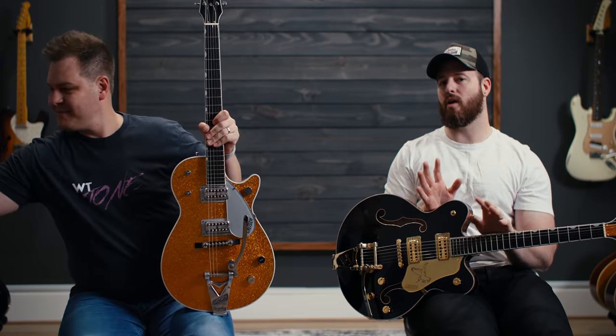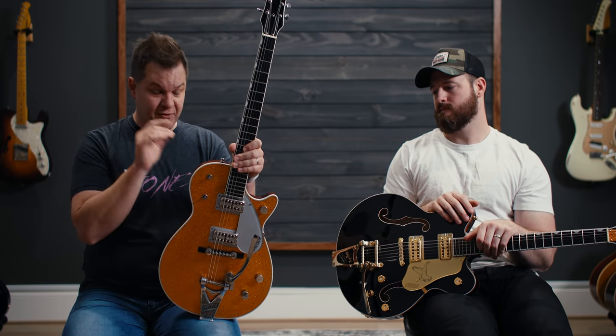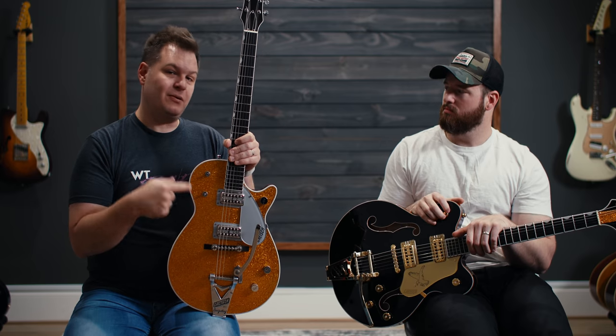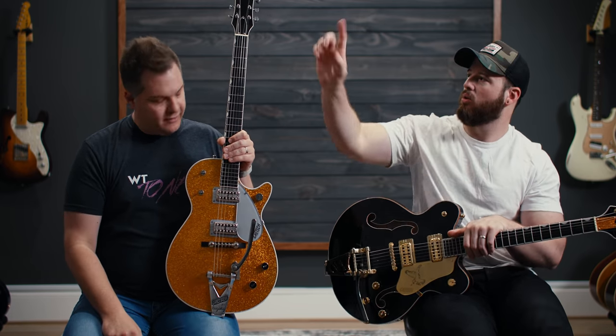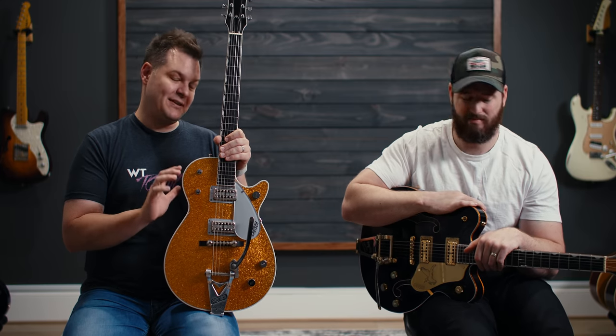The classic Gretsch to me is the black Duo Jet. This, but in black, looks great. If you want to stand out, they just reissued the gold sparkle Jet. It's got block inlays, a little bit different control layout, and a horseshoe on the headstock. The bridge is a little different too, but if you want the color, this thing, you will stand out.